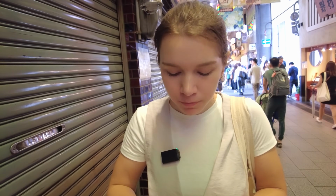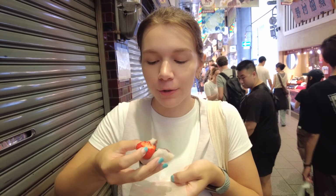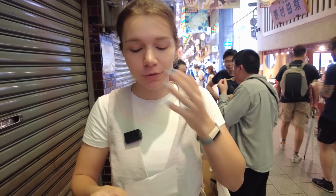Ooh. That's so yummy, so messy, but so yummy. It's got mochi and red bean and strawberry, which is the perfect mix. And I'm gonna quickly put the rest of this in my mouth. Here we go. The mochi is so soft and smooth. And the red bean is also really soft. But the strawberry gives it more of a texture to it.